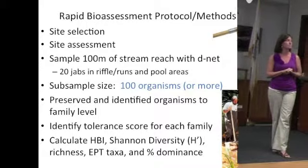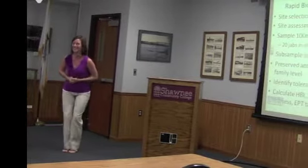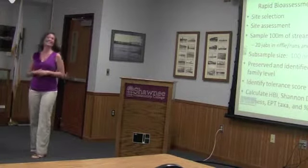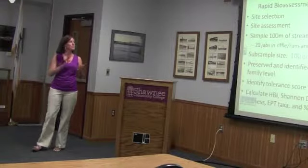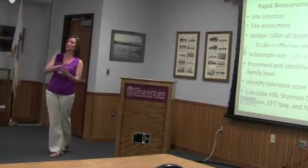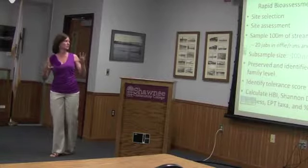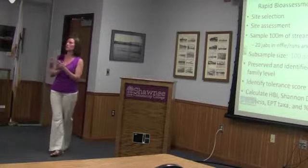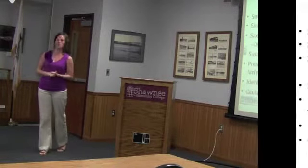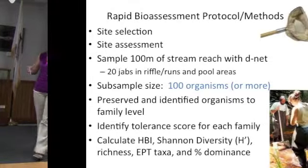And then we sampled a 100 meter reach. So I stood and held the end of it, and she walked 100 meters with the measurement. I said, "You almost there yet?" And then she came back. So then we did 20 jabs in riffle, run, and pool areas, and that was part of the assessment. We said, okay, about 80% of this is run, 10% is riffle, 10% is pool. So we used that to determine where our jabs would be throughout that 100 meters. So it wasn't every 10 meters or anything like that. It was kind of proportionate to what that stream was representing.